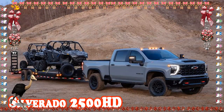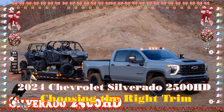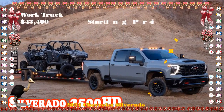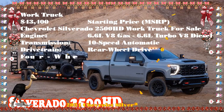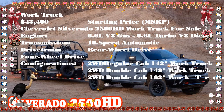2024 Chevrolet Silverado 2500 HD ZR2/ZR2 Bison first look, better late than never. Chevy goes heavy duty for its latest off-road pickup trucks. The Ram 2500 HD Power Wagon has been around on and off in one form or another since 1940. Ford's answer, the F-250 Tremor, since 2019.